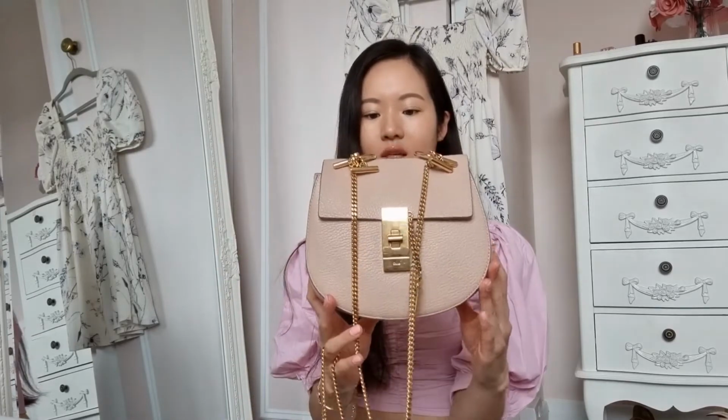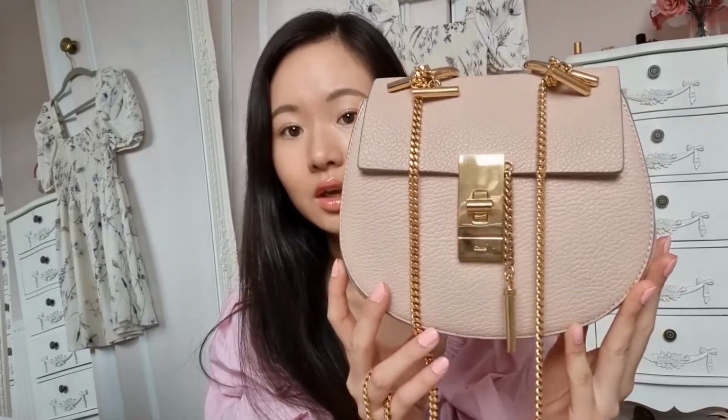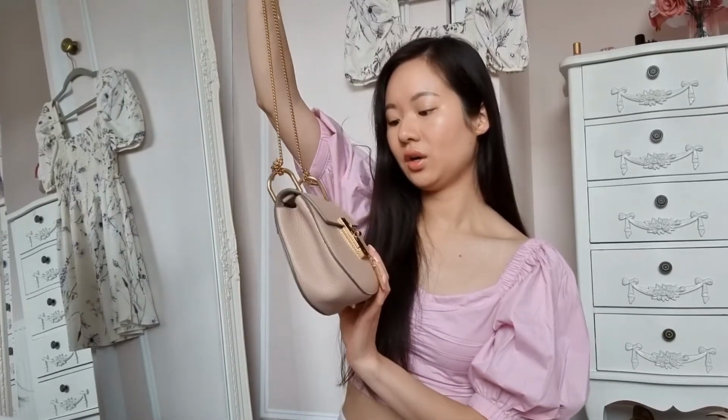So I was constantly googling and looking at this bag brand new on websites like Farfetch, one of those kind of websites, and I just can't justify well over £1,000 for a tiny little crossbody bag. It is beautiful, like absolutely stunning, but I don't think I would have paid like £1,200 for it.